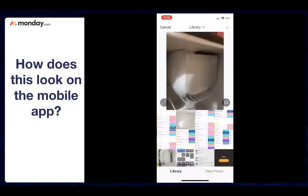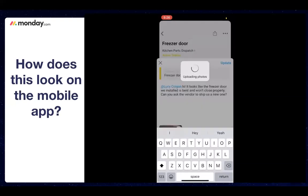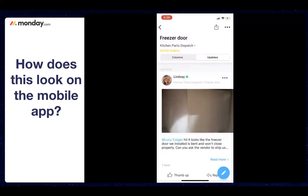We aren't having to leave monday.com. Everything is in one central work OS together rather than switching between texts and calls and emails and Monday and all of the various systems you may have.